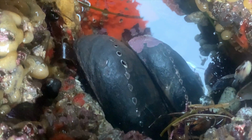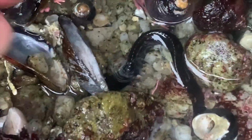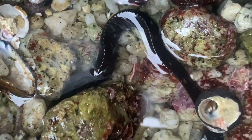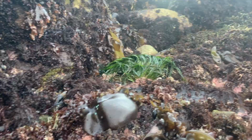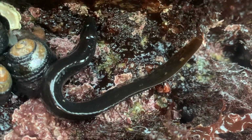See an ochre sea star and a couple abalone shells right there. Those are some pretty big ones. So is this thing right here an eel? Let's see if I can move this here. Like, is that an eel? It's super small. Here's maybe a closer look at it.